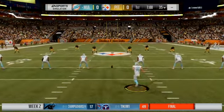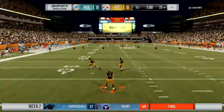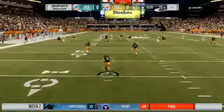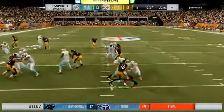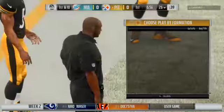Two teams here, each off to 1-0 starts as this one is underway on EA Sports. Here comes Ryan Switzer to return it. And he'll take it up past the 25 to the 26-yard line.